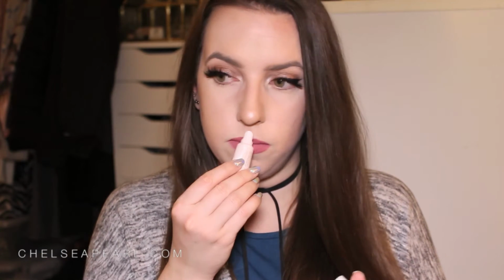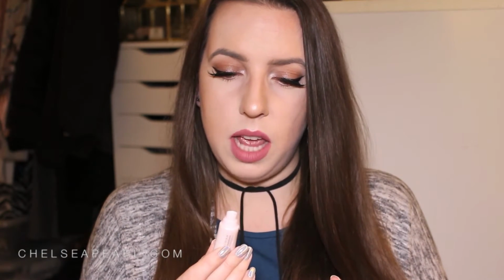I also picked up the Jouer Essential Lip Enhancer. This is a conditioning lip treatment. It comes in a little tube like this. Doesn't really have a scent. So it's a squeeze tube applicator, and I've just been kind of desperate lately because my lips have been so chapped and dry and flaky given it's the middle of winter right now. So I picked this up and I can't wait to try it out.